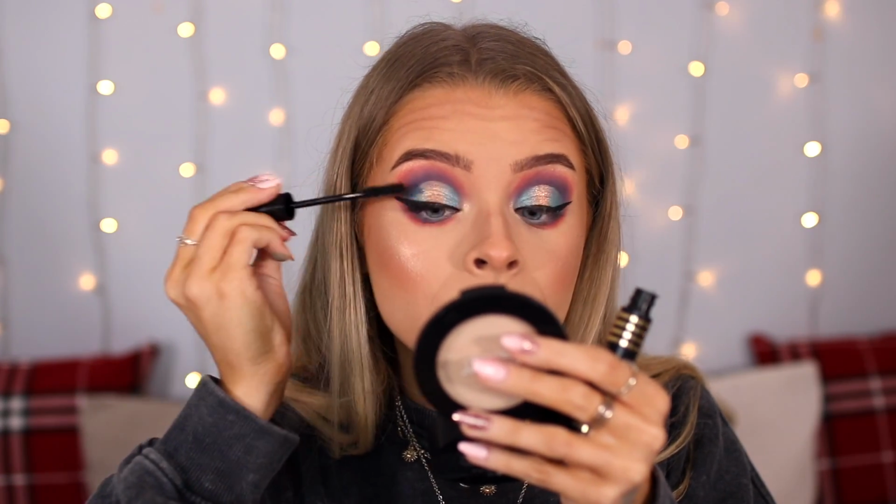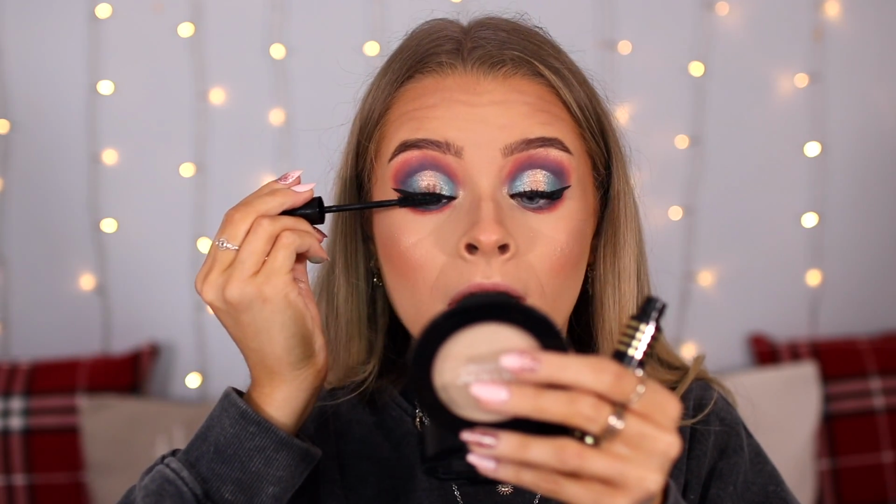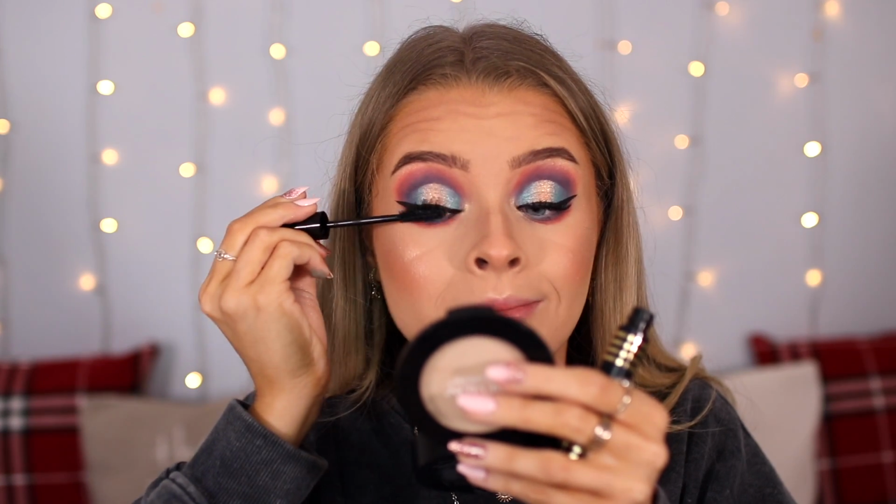Then for my mascara, I'm using the Milani Most Wanted Lashes mascara. Oh, that's an interesting brush. All the bristles are randomly crossing over each other. I mean, it's not a bad mascara. I'm just layering it up to try and get its maximum potential.